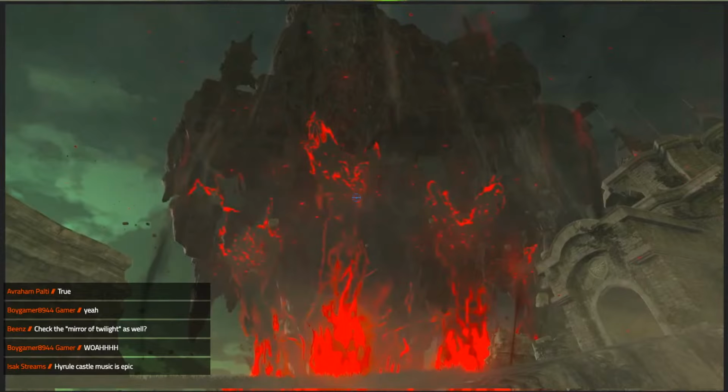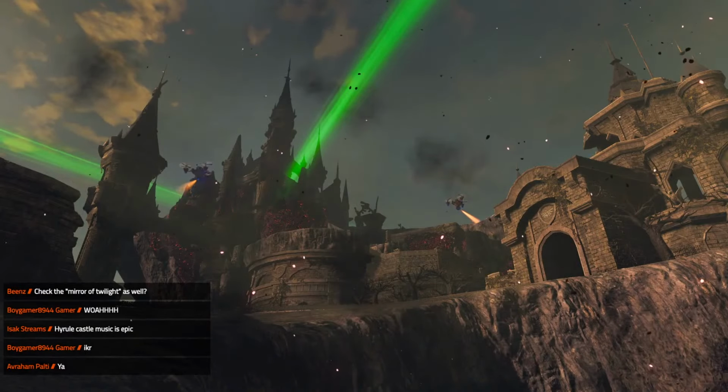Let's see. Need to get a little bit lower angle on that. Sucks because I dropped through the ground right here, getting this shot. But again, you guys will get the general idea of what I'm trying to get at. Okay, so this is mostly what this shot looks like from Breath of the Wild's Hyrule.